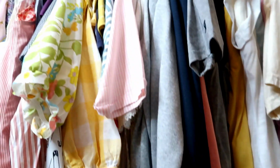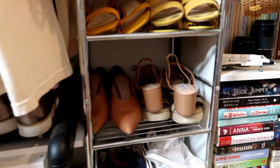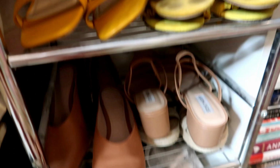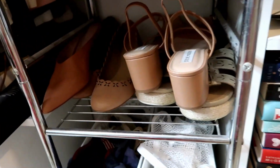So after this whole rack of hanging clothes and shoes, this just houses books and DVDs. Then we get to this rack, which has more shoes. So these are all of my shorty socks. Then we get to kind of our nude colored shoes. So we have these pumps. Whoa, just dropped those on the floor.